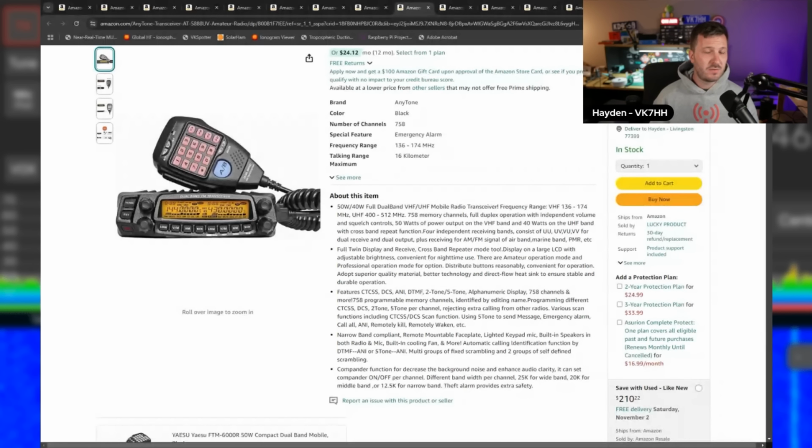It's also handy for those who may want to do satellite work as well, due to the ability to receive on one frequency and transmit on the other frequency at the same time.